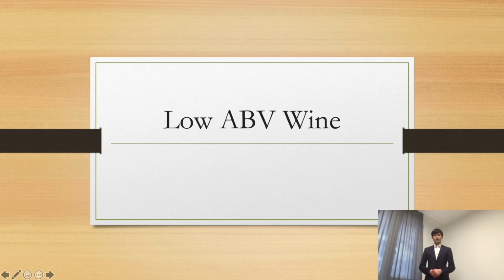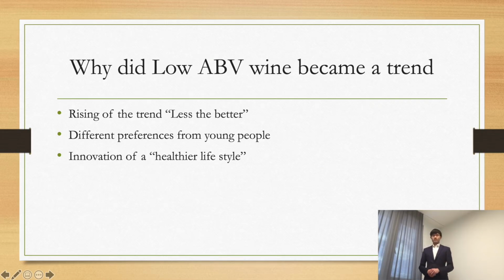Low ABV wine is becoming more of a trend today, and I'm going to talk about low ABV wine. Low ABV wine just became a trend at the beginning of the 21st century, and it's becoming more and more trendy as time passes. The reason for that is that among youngsters in many areas of the world, the trend of "the less the better" is slowly being implemented. When it comes to fizzy drinks, it means less sugar. But when it comes to alcoholic beverages such as wine, it means less alcohol.